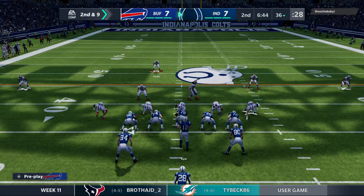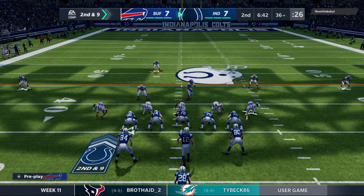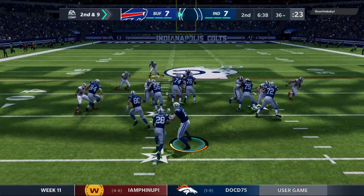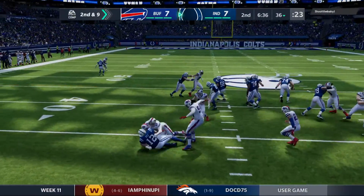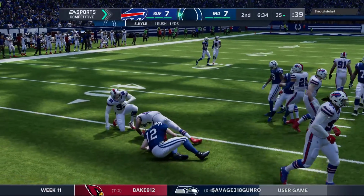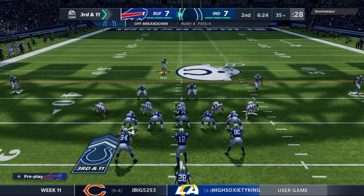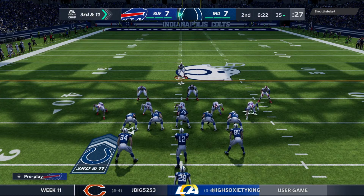The run only got a yard. Here's 2nd and 9. And they'll try to run the option here. Yeah, that play is blown up, losing yardage back at the 35. It'll go as a loss of a yard, so now they deal with 3rd and 11.